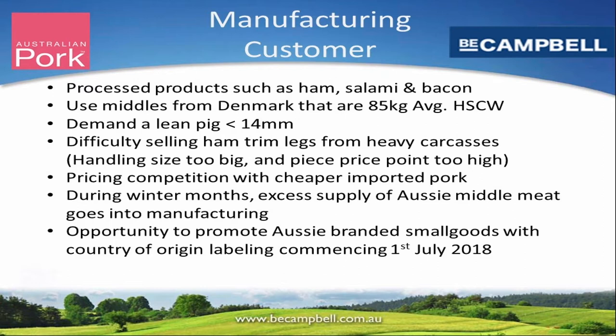There's also a huge opportunity. We've got COOL labelling, or country of origin labelling, coming in. We see that as a real big opportunity that APL and all of us can lobby the major small goods manufacturers and the retailers so that we can get a section on the shelf in the supermarket with Australian branded small goods. That would be a big win if we could get that space.